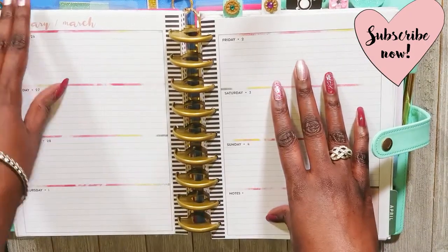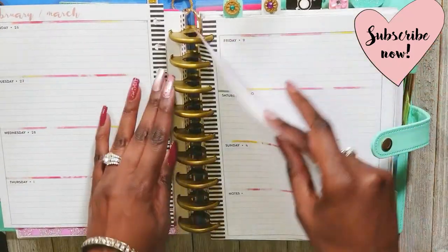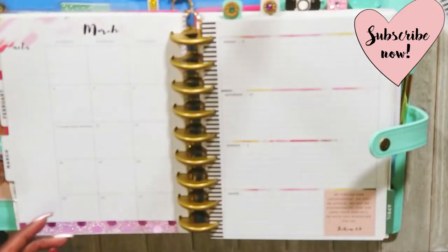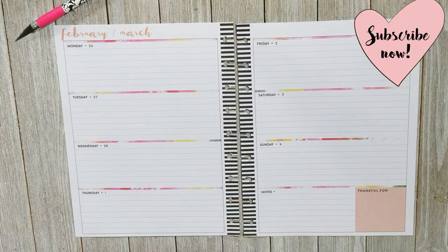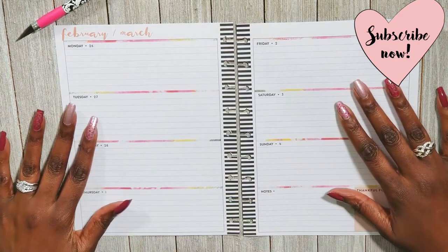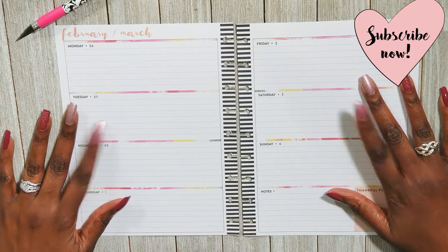The first thing I'm going to do is remove my pages out of the planner. I'm going to move my planner out of the way. Okay, now we are moving into March. Let's start with some washi tape. That's what I want to start with first, washi tape.